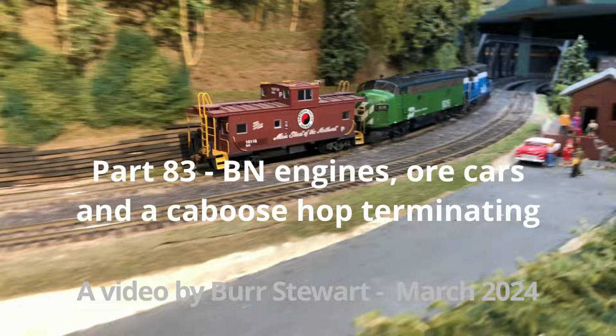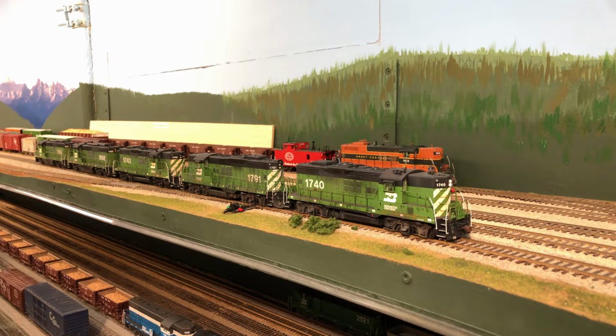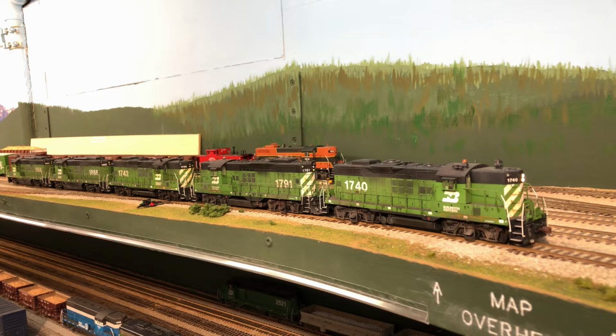And today we're just going to play around with some four-axle locomotives. So let's get started. Brian Elchlepp brought over five of his locomotives that he's meticulously detailed and weathered. All five of these are GP9s from the Burlington Northern. And we'll scan them all.